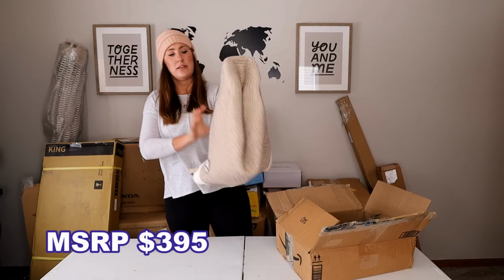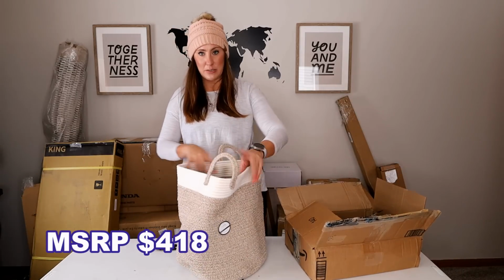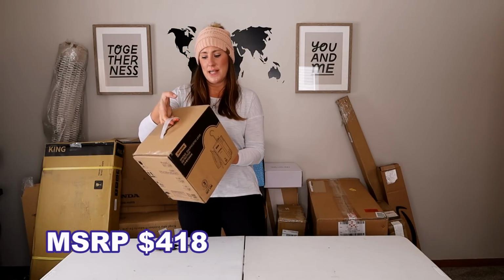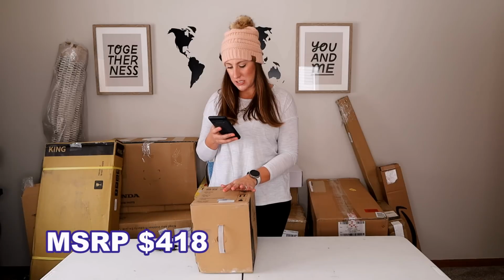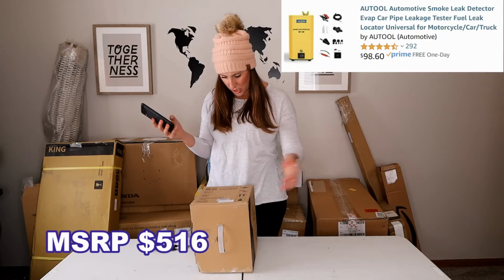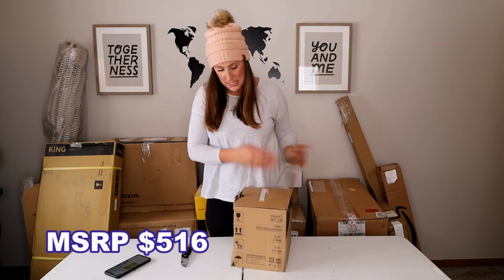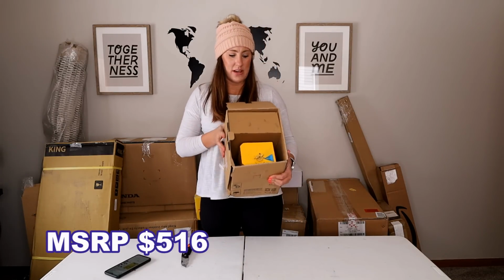Oh, cute. Nice little cloth woven bag. That's nice. Put your blankets or pillows or something in there. Very cute. This says smoke diagnostic leak detector. I have no idea what this retails for. Let's scan the barcode. It says automotive smoke leak detector, evap car pipe leakage tester, fuel leak locator, and it retails for about $100. Right now it's on sale on Amazon for $98. It definitely looks like it's been used. It's definitely dirty. Got some gross stuff on there.